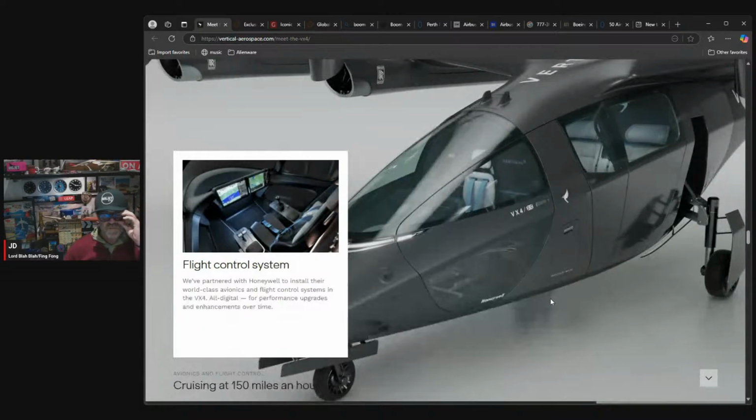Flight control system. We've partnered with Honeywell to install their world-class avionics and flight control systems. That's what they're probably the best known for in terms of that. All digital for performance upgrades and enhancements over time.